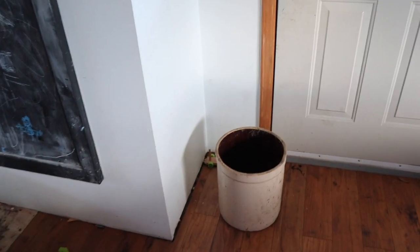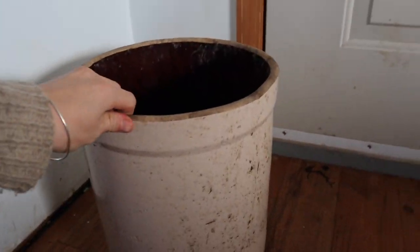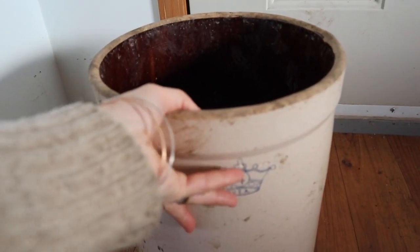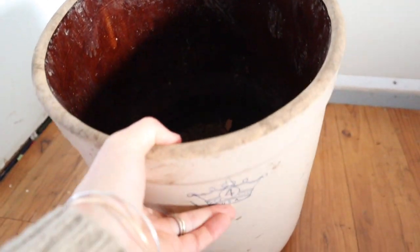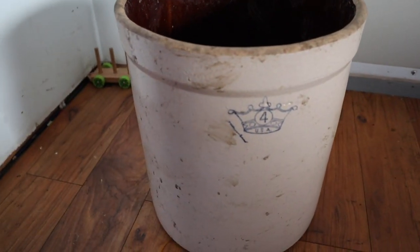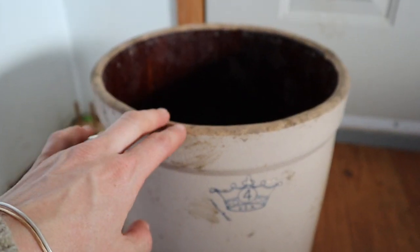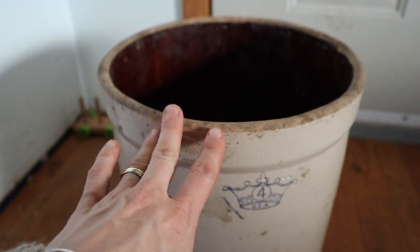Our Christmas tree base is this, I think it's a 4 gallon crock. Yeah, 4 gallon. It doesn't have a lid. And we fill it up with rocks. And it's nice and heavy, keeps the tree from tipping over, and the rocks are what help keep the tree up. And we can put lots of water in here too.